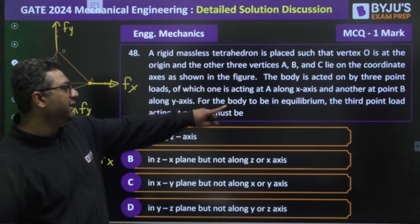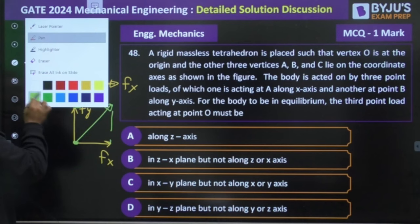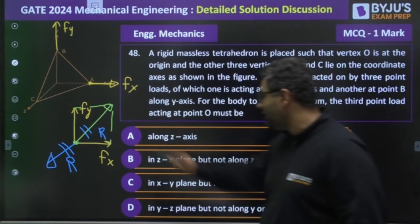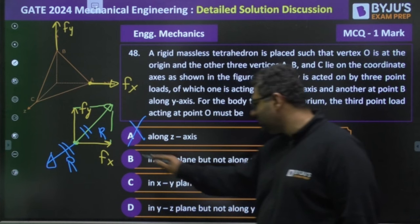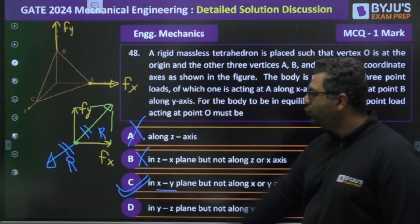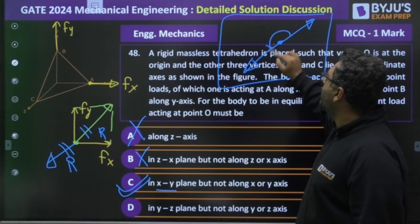And they are saying, for the body to be in equilibrium, the third load should be... First of all, these two forces will give a resultant. That will be like this. And obviously the third force has to balance this resultant. Then the net force will be zero. Let us see the options now. The first option is along the z-axis, not possible. In the zx plane, but not along z or x, that is not correct. First of all, it should be in the xy plane only to balance it. So in the xy plane but not along the x or y axis, that is the only option matching, because to balance this force we need a force in the xy plane. If this resultant is in the xy plane, its balancing part will also be in the xy plane. The plane remains the same, only the direction will be opposite. The answer will be C.